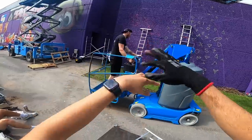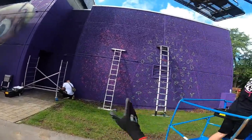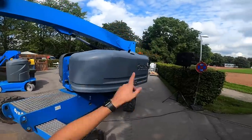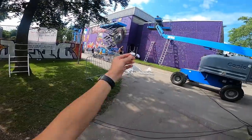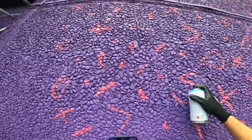Alrighty, we started with a doodle grid. It's really loud in here because of the combustion engines in the cranes. Music. These are the times when AirPods come handy.